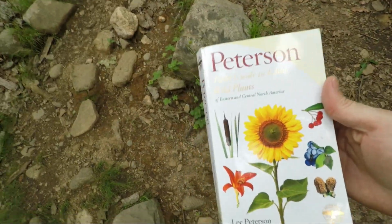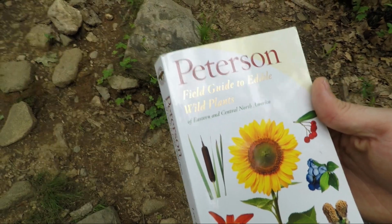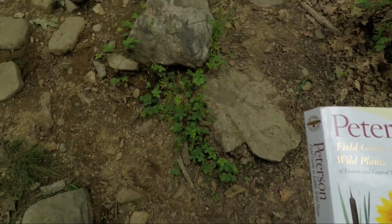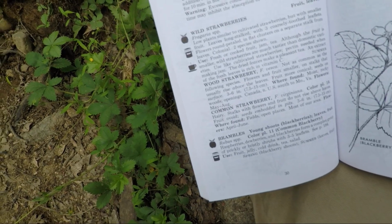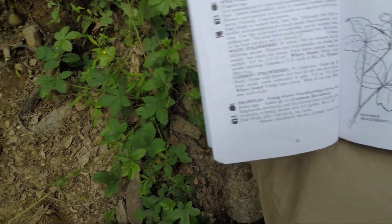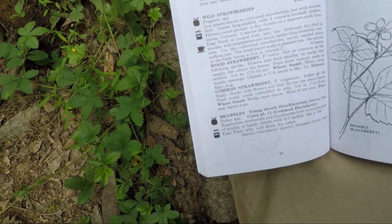Alright guys, so I brought the Peterson field book today with me actually, and I'm gonna try to make a habit of doing that pretty much every time I go out, because I just looked up wood strawberries, or wild strawberries, and it has both of them right here. So it says wild strawberries, there's wood strawberries and common strawberries, and we're going to work on, oops, something fell on me. We're going to work on identifying this one.